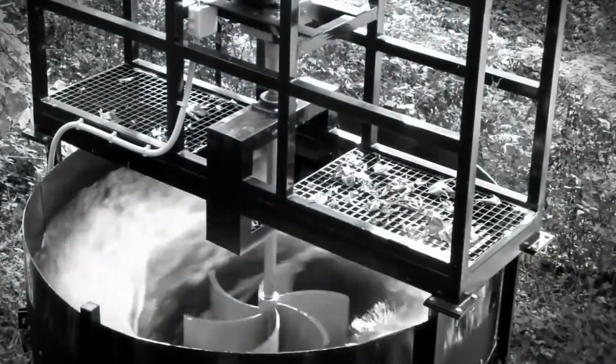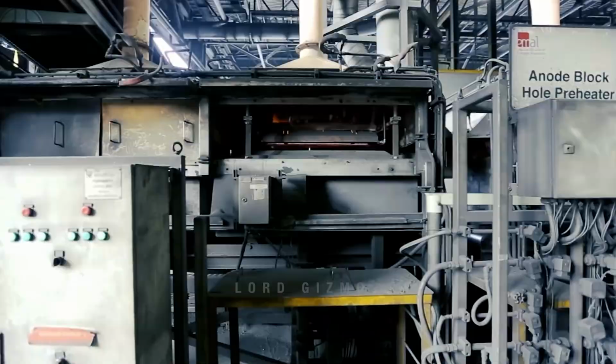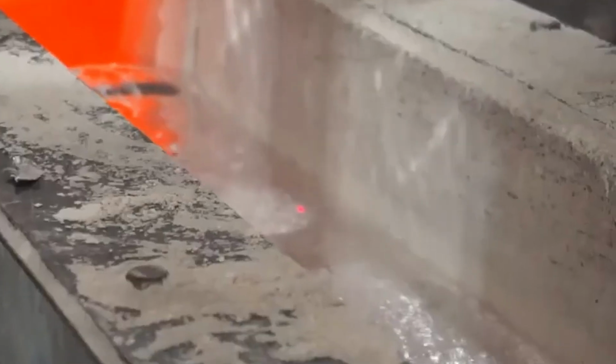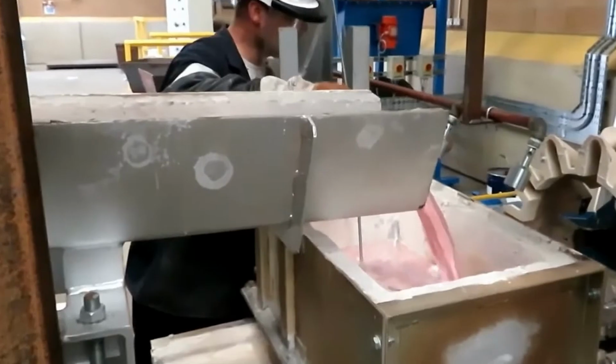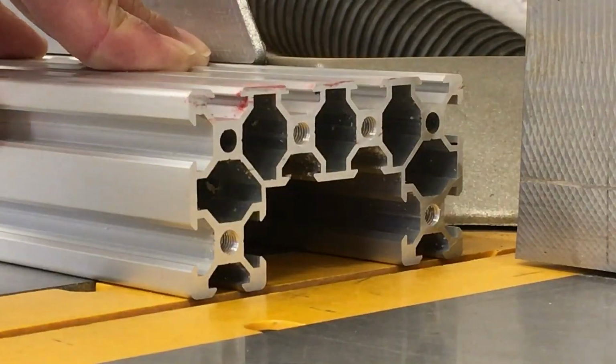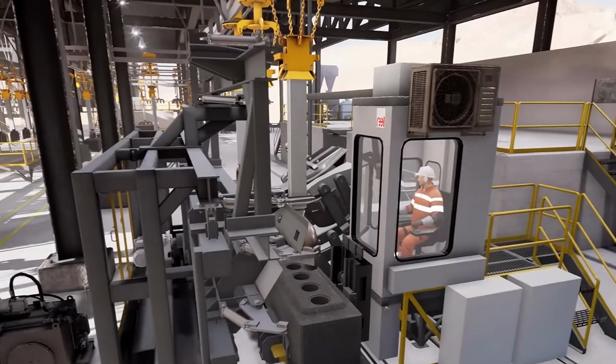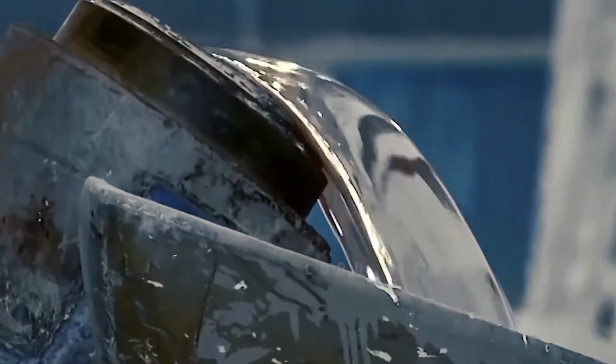Despite the large amount of energy required for its production, once the aluminum oxide is freed from the oxygen atoms, the resulting metallic aluminum is highly stable. This means it can be melted and reused repeatedly indefinitely. To meet demand, this operation is carried out 24 hours a day, 7 days a week, and produces more than 154,000 tons of aluminum per year.